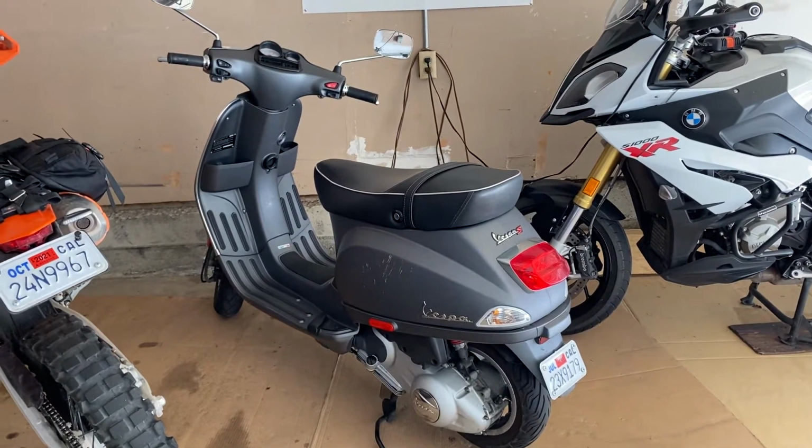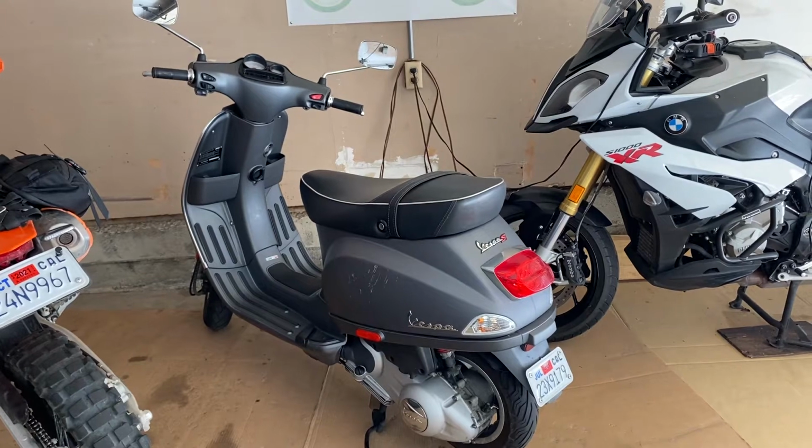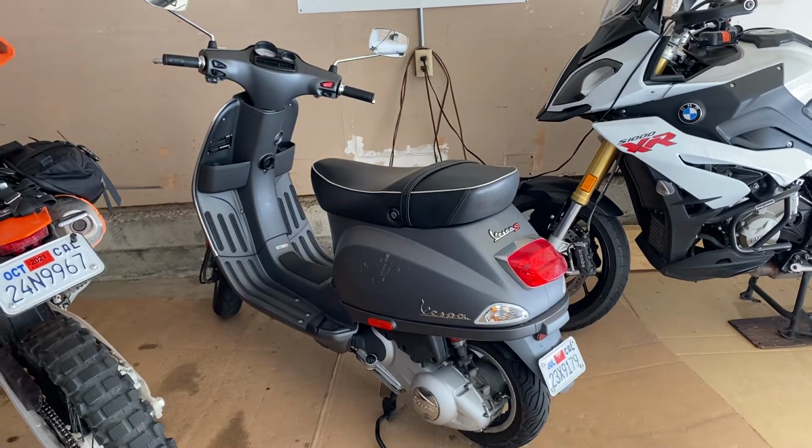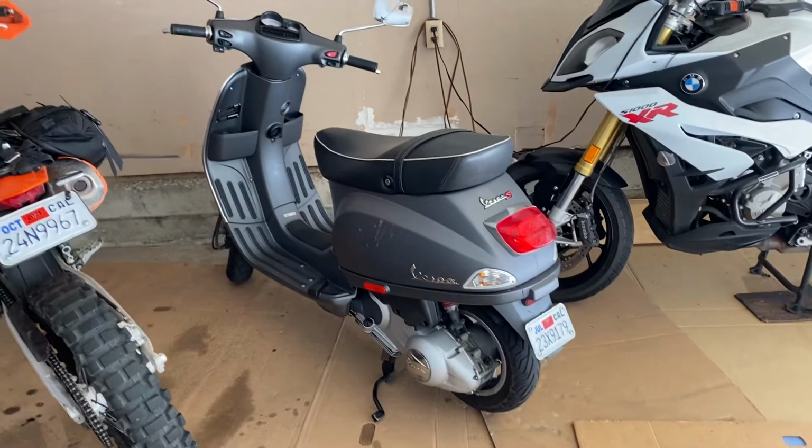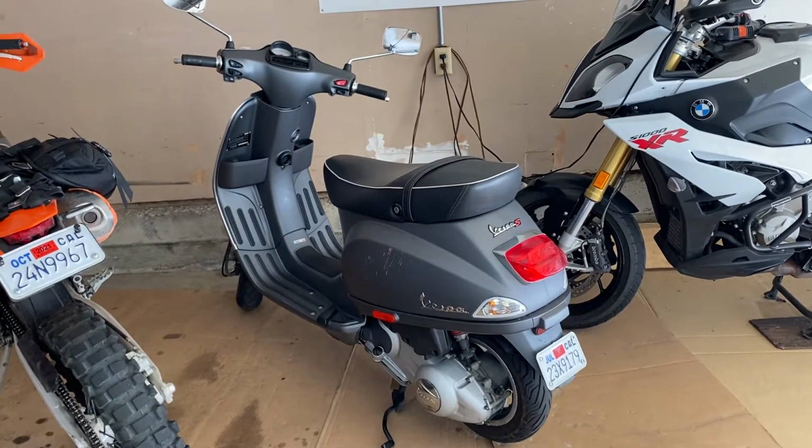This is just sort of the get-around. It's in pretty good shape, runs pretty well, 7,500 miles or so. I've replaced the belt, changed the oil a few times, but really it's been pretty reliable.